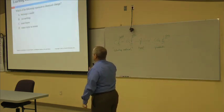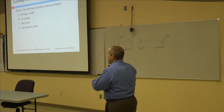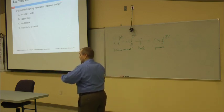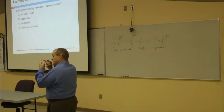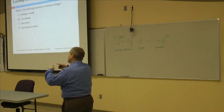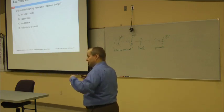So now, which of the following is a chemical change? We've already done this, but I want to review it one more time. Which of the following is a chemical change? If you're burning a candle, is that a chemical or a physical change? It's a chemical change. Now the wax is melting around the flame, that's a physical change of the wax. But when the flame burns the wax, that's a chemical change. So burning a candle has two things going on at the same time, but the burning process is a chemical change.